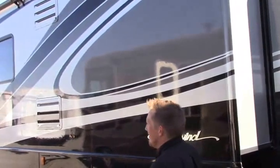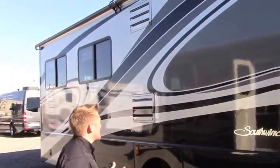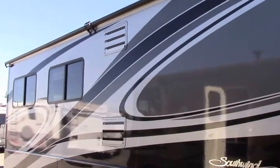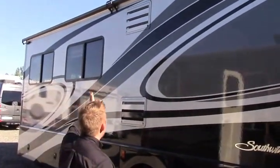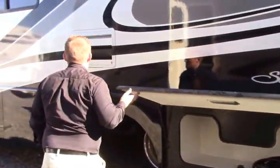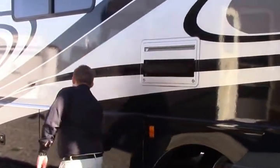Next piece here, so this is kind of its claim to fame as a 36D, is on the driver's side. They have such a large slide. And again, nothing's shortchanged though. They still have the nice big fabric above, and they have good storage. I'd say some of the best storage. We'll open up all these ones here just to show you what it has for storage.